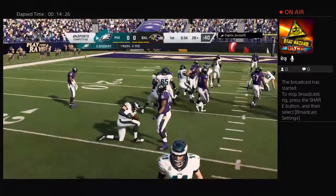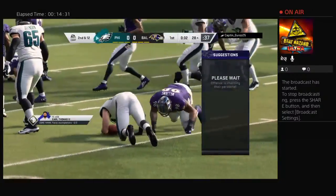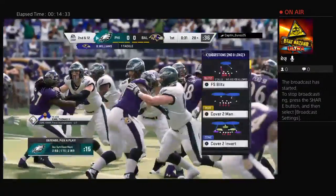And he'll lose yardage here, going down back at the 28. It's a loss of 2 there, bringing up 2nd down.